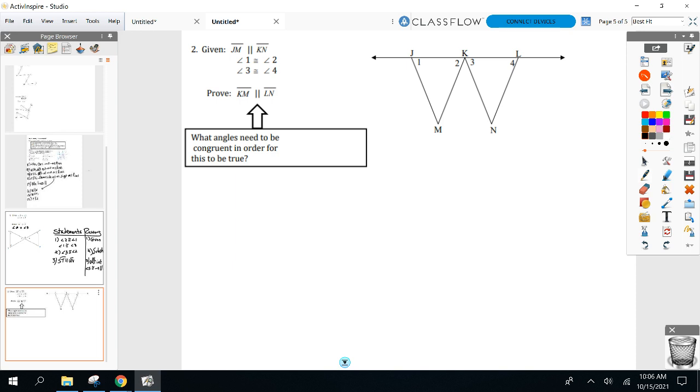Stop. Everybody stop. Look at the lines I'm asking you to prove parallel, KM and LN. Focus on those two lines and try to pick out a pair of special angles for me using KM and LN right now. Give me a pair of special angles using those lines. Where are they?